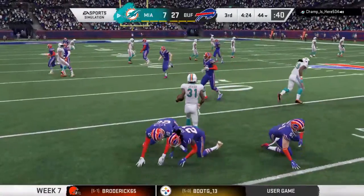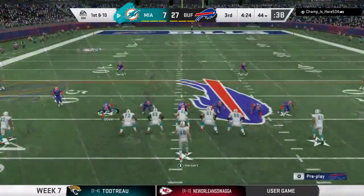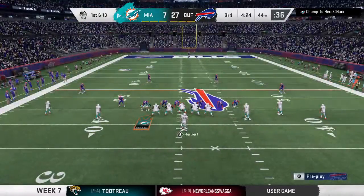A good return there. Call it 13 yards. And it'll be Dolphin football. The Dolphins at the line ready for their next drive.